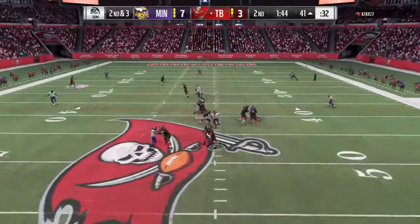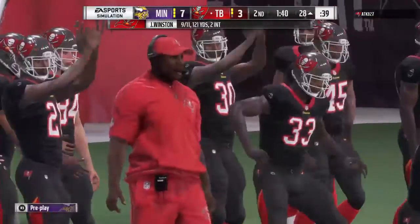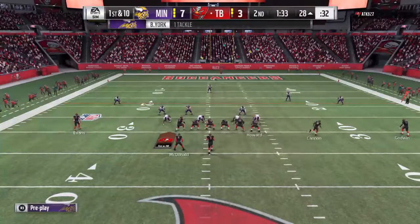They go play action. Winston. Howard has the first down and then some. And he's going to get this inside the 30. They give him 13 yards there on the play and a fresh set of downs.